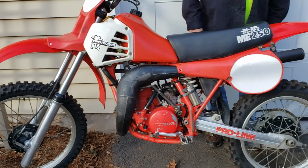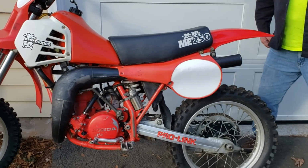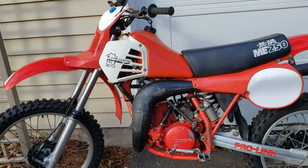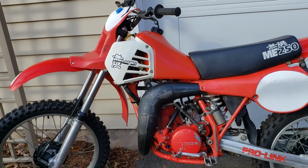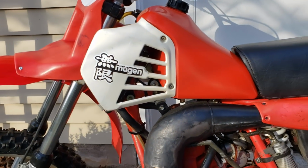Exactly. And they built some awesome bikes, and he built this, right? He did, and it's been gone through. He replaced the fenders with the BMX copies, but the rest of the plastics are the originals. That's a Mugen copy of the... Wow, my heart's starting to beat fast looking at this thing.